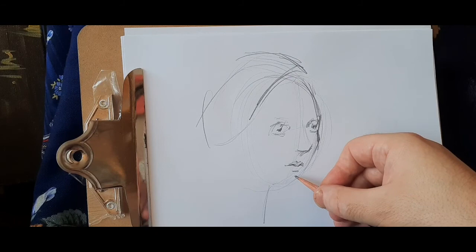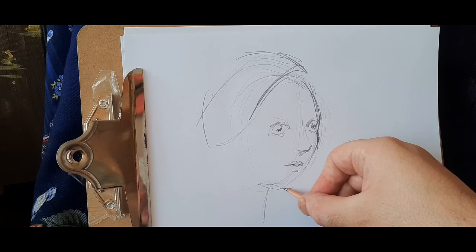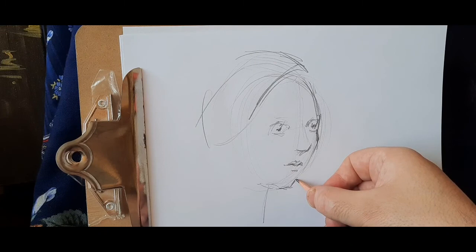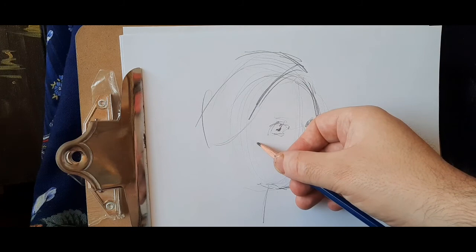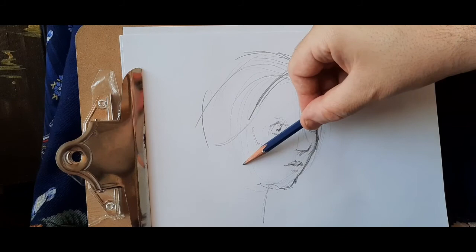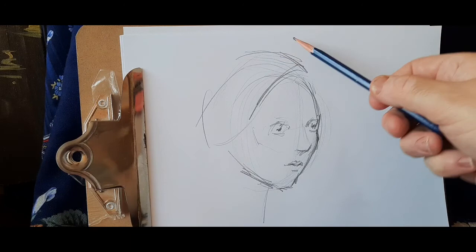I can shape this area further and create a chin, a notion that there is a chin. I can create a notion that there is a cheek and a cheekbone. And then I can transfer that notion over to the other side of the drawing, like I continue building up.